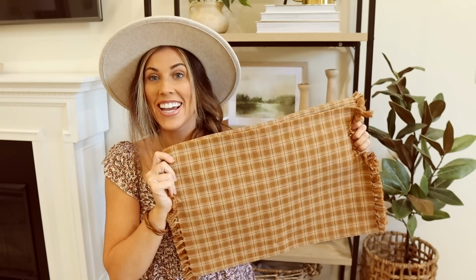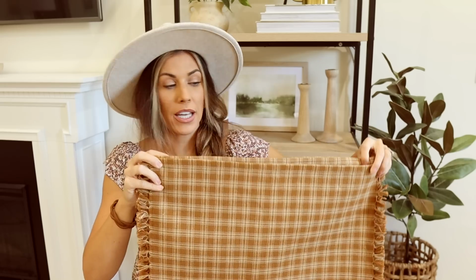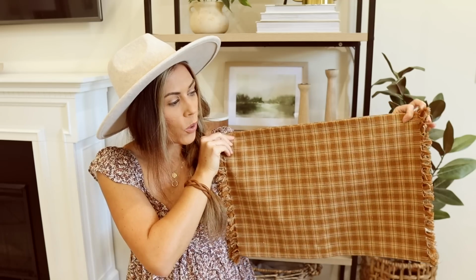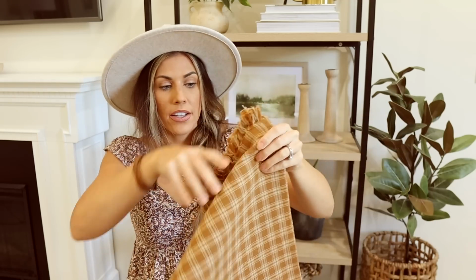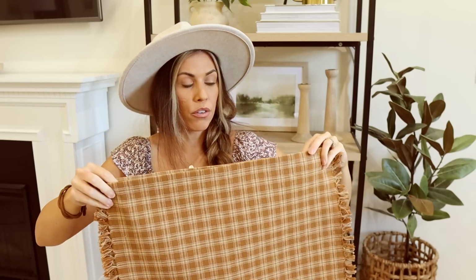Next up were some placemats. And I love these. I think they're so pretty, and they're definitely picking up more yellow on camera than they are in person. They're a more orangey tan color, and I think they're really pretty. A very muted plaid with a little fringe on the end. There were 4 of these, and I got them 4 for $8.